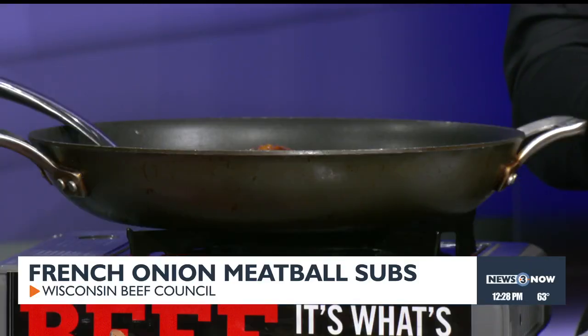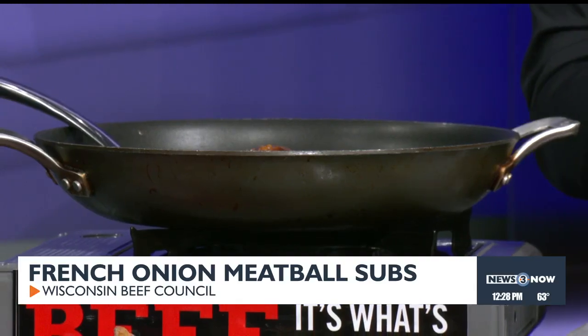Quick and easy. Okay, the second recipe is a skillet meal. You can do the whole thing in the skillet. It's called our French onion meatball sub. If you're a French onion soup fan, which I am, the fall is perfect for that, so we've turned that into a meatball sub recipe. I did a pound of meatballs and made 12, so they're pretty big, about 2 ounces each. Brown those up about 5 minutes.